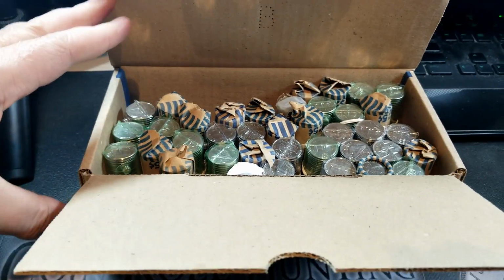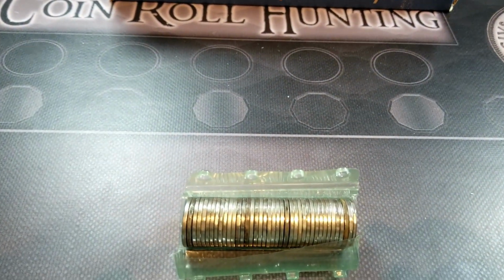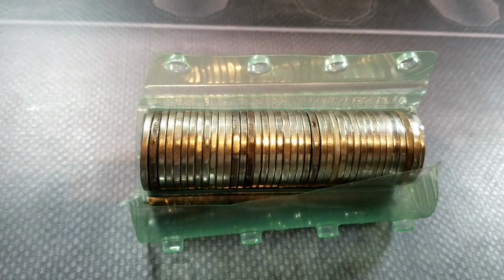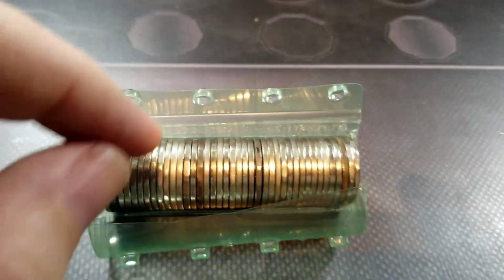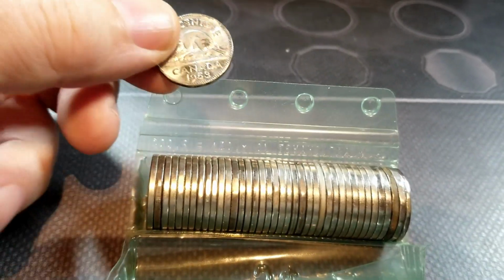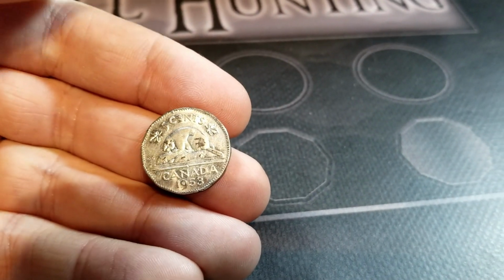Well, this is the first roll. I just pulled it out. This is the one with the young head on it, and look what we have here. That looks like a roll full of old nickels. There's a bunch of 12-sided coins in there. Some old steel by the looks of it. Steel without the chrome, maybe even. What's this? No, just chrome nickel, just dark on the edge, 1953.